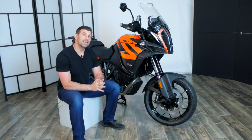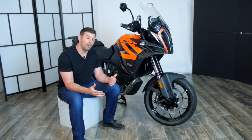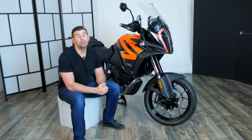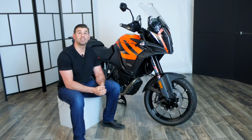Then, the last thing that I'm just so bothered about is you get this plastic engine guard on the bottom. I mean, it's better than no guard, but KTM, you build Dakar rally winning motorcycles. Please give me a piece of aluminum at least, maybe, right? I think so too. Moving on to the middle.